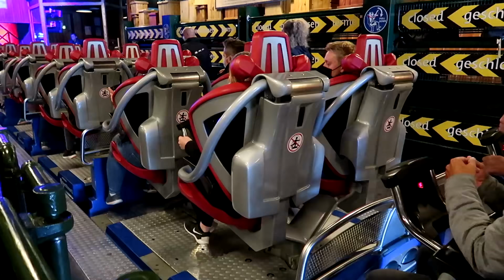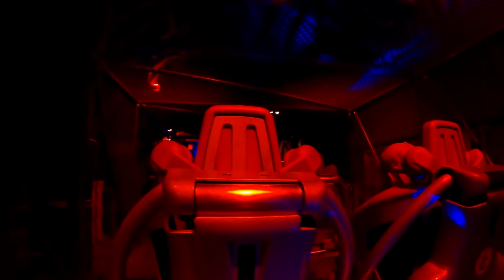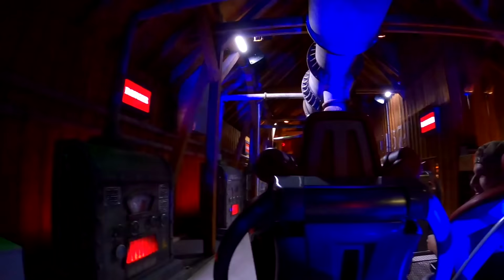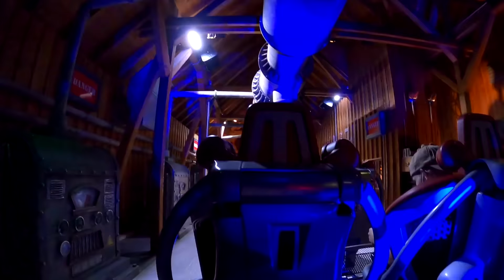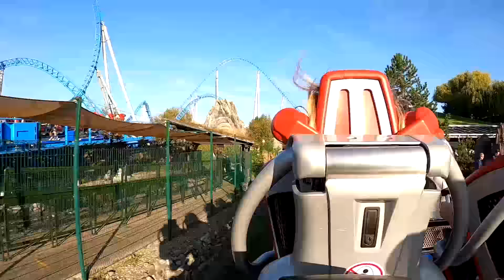Here we go then, 1 minute wait for Blue Fire. Literally straight on this morning. It's gonna be quiet, folks, here at Europa. Great theming in here. We're actually on the back row. Are you ready, Charlotte? A bit of construction work there. Danger! Oh no! What's happening? Woo! What's going on? Here we go! Woo!